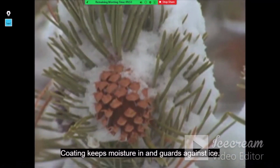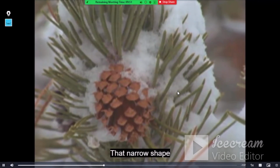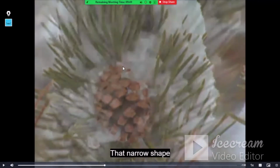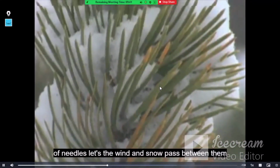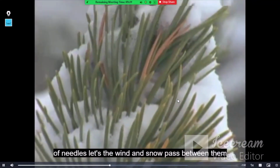A waxy coating keeps moisture in and guards against ice. They also have a waxy skin to keep the water inside. The narrow shape of needles lets the wind and snow pass between them.